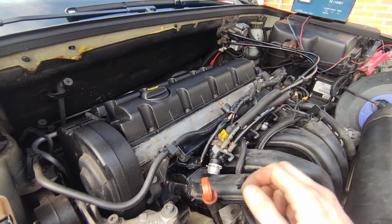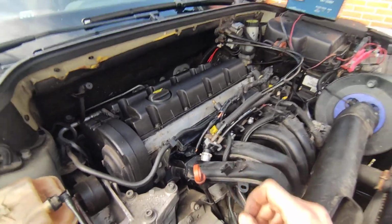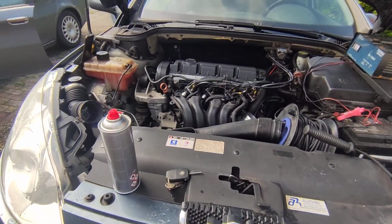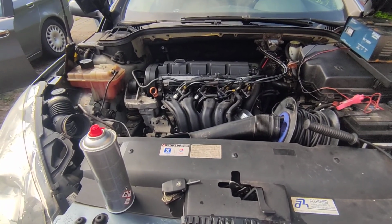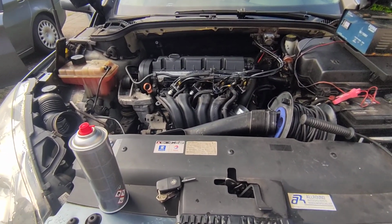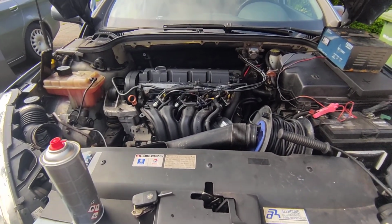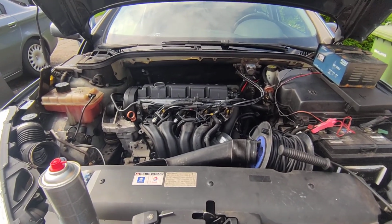So yeah, the customer said it would be the gasket, the main gasket, the cylinder head gasket, but I checked the pressure on all four cylinders. They were okay, around 12 bar, and there were no actual problems with that, so I don't think that's the problem.